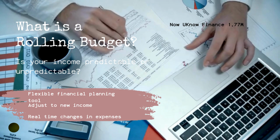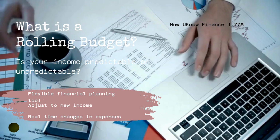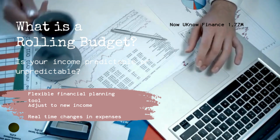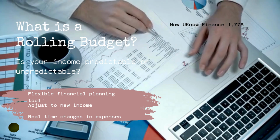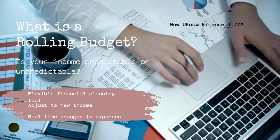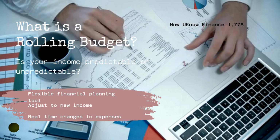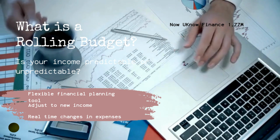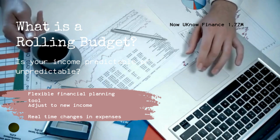You see? You can say a rolling budget is like a flexible financial planning tool that you need to update monthly or quarterly. It's used by top organizations to respond to real time changes in income and expenses. Unlike traditional annual budgets that become outdated fast, a rolling budget always looks ahead. The trick is that every time a month ends, you add a new one. This helps in keeping your forecast fresh and actionable.